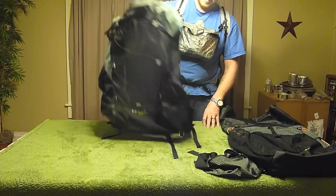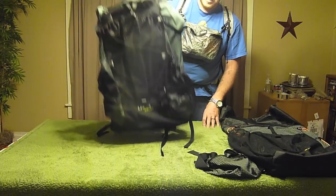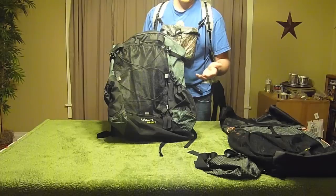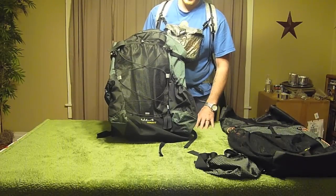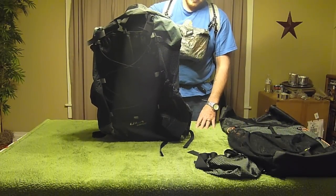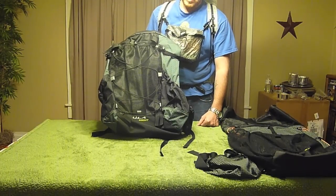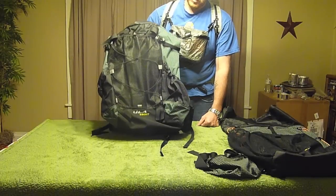I want to say that I really love this pack, and I'm going to hang on to it. I'm not getting rid of this pack, and I still plan on using it for instances where I may go out with my wife or my son and I need to carry extra gear. I can pull this pack out, because it's rated up to 40 pounds. I have never had to carry that much, but I think this is a good pack. I like this pack, and I'm going to keep it.